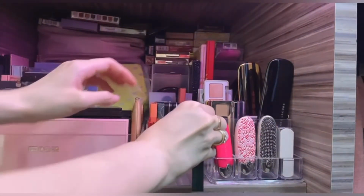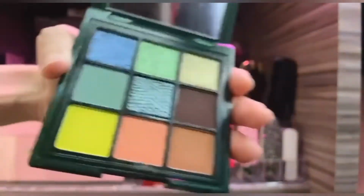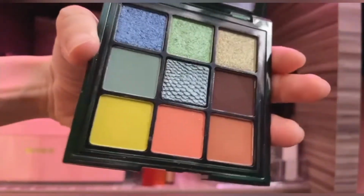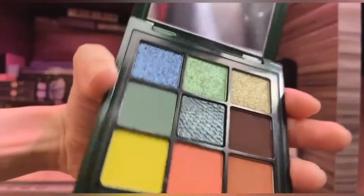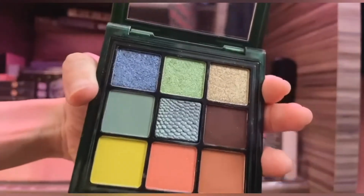And this is the Python palette. It has a very nice color story. I also don't really reach into this as much because I have other blue-green shades in my collection. But this is a beautiful color story.